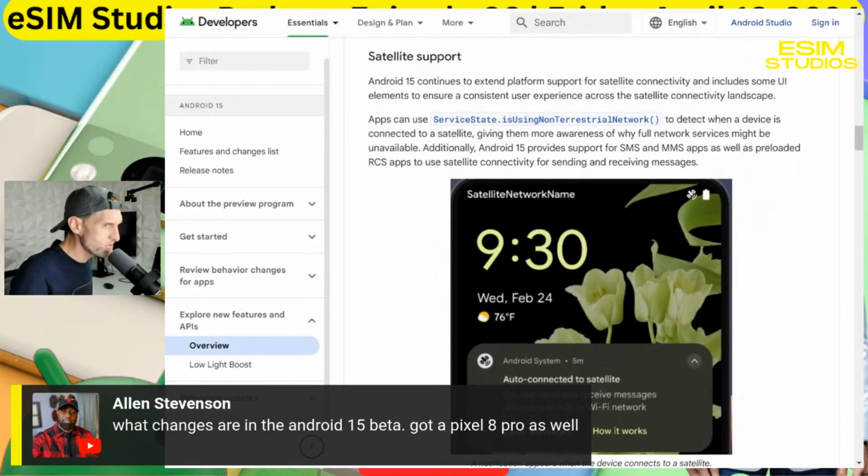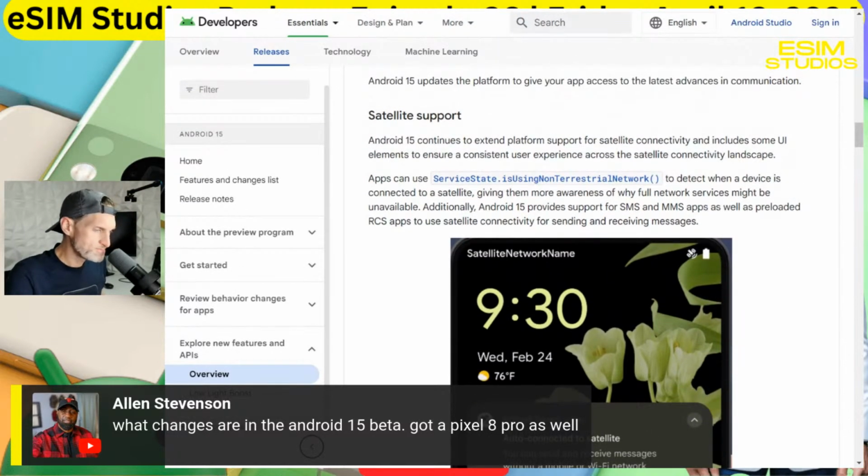Satellite support. Where have we heard this from? Yes, so not only iPhone. Actually, this is better than iPhone, because the iPhone SOS satellite feature, from what I understand, is only available in emergencies, correct? I think that's how it works. I'm not 100% sure. Android 15 here in the Pixels is not only going to do that for SOS support in case you need help and you're in the middle of nowhere, but I believe it's also going to expand those capabilities, not just for SOS, but for basically whenever you want.